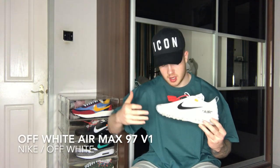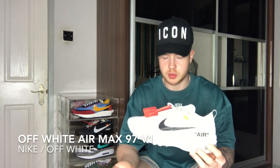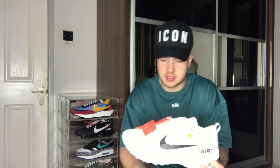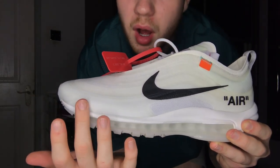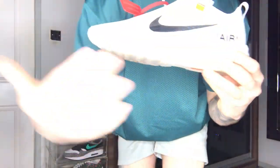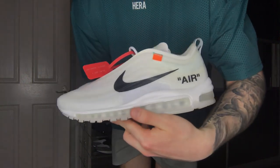These, for me, are such the perfect white shoe, because people buy white shoes and get scared of wearing them because of getting them dirty, etc, etc. But these, the material that's on them, if we can get a close-up and you can see, it's like a wipe-off, wipe-on material, so anything that's on it, you can just wipe it off. It's a clean shoe.